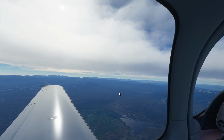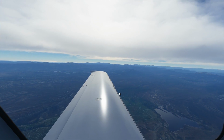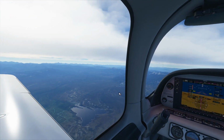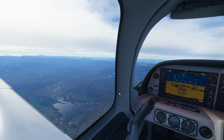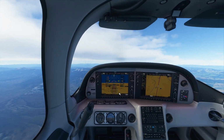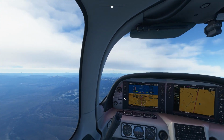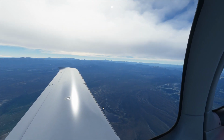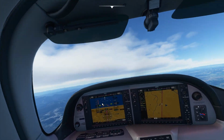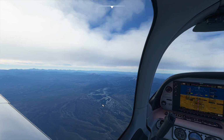These clouds have definitely gotten thicker as I've gotten into the Rocky Mountains here. I wonder if we're gonna run into any rain once we get closer to Aspen. I don't know. Kinda hope not. I'm not very good at landing as it is, so I don't know how good I'd be landing in anything but perfect weather. We'll see. Hopefully no rain.